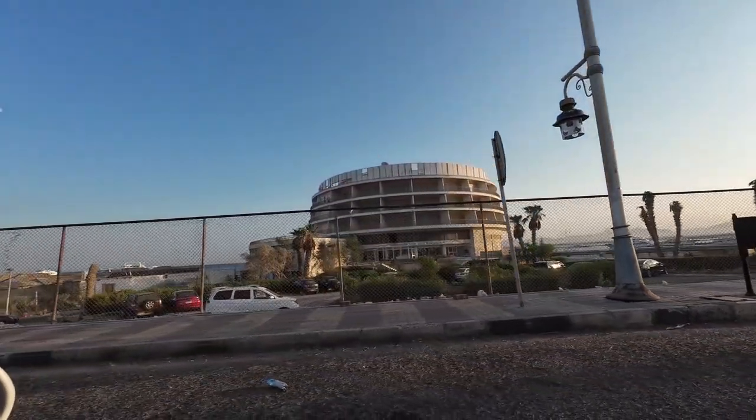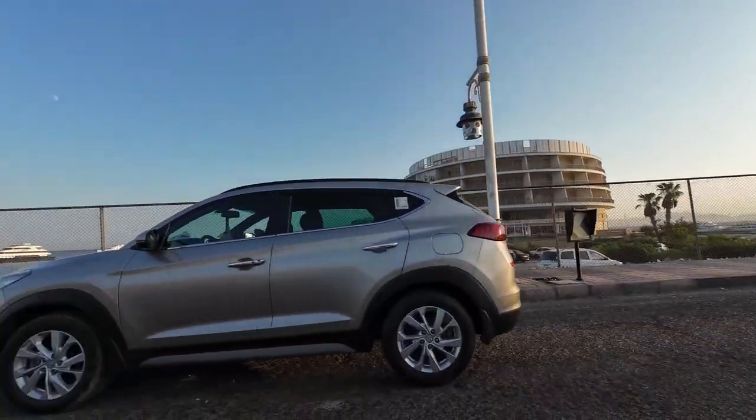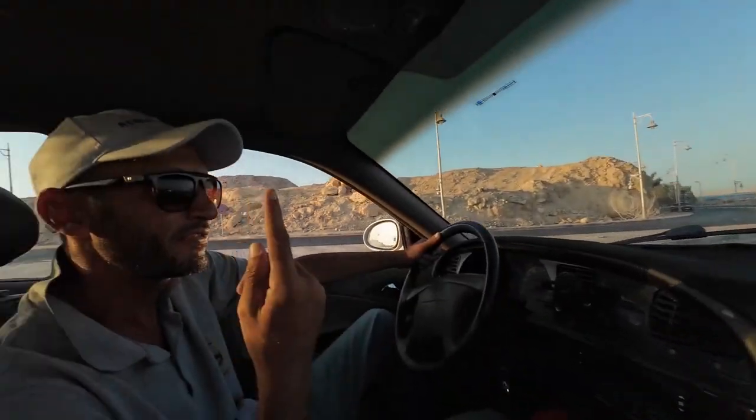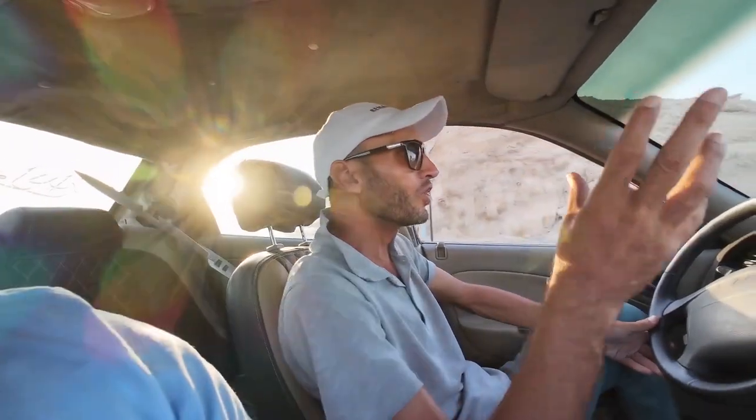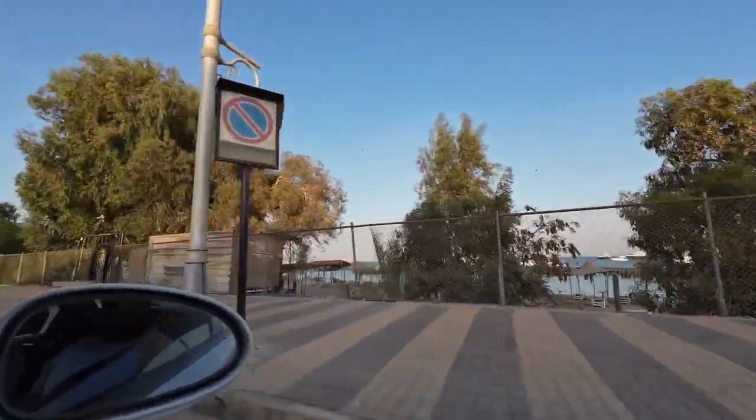Lovely. Yeah, so this is the first hotel, guys, in Hurghada called Sheraton. The famous Sheraton hotel, but now closed maybe 15 years ago. How come it closed down? The first hotel, the beach, fantastic. But why did it close down? Problem for the owner from the government. Okay, something problem.